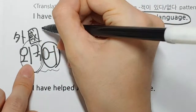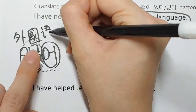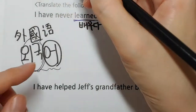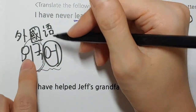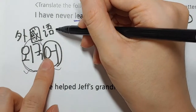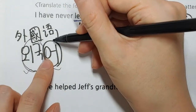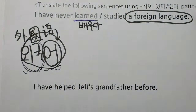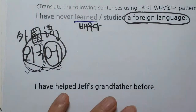I'm mixing fantizi and jiantizi, but it doesn't matter. You don't have to know the Chinese character here. You just have to know the meaning. 어 means language. So it's a foreign country's language. So it means a foreign language. 외국어.